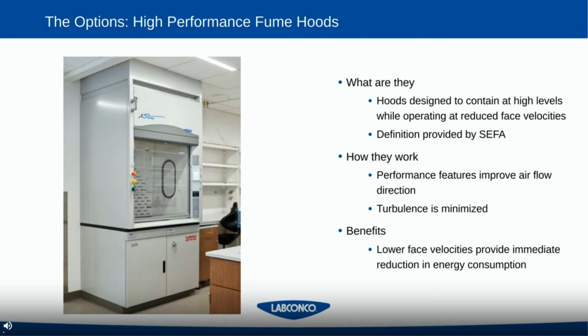Performance features like optimized baffles, which are at the back of the hood, which direct the hood airflows directly away from the user's breathing zone. They utilize airfoils, which are for smooth air at the bottom of the opening. There's curved profiles on the sides and tops of the fume hoods, and everything is designed so that air is very smooth as it enters the face of the hood. There are many other types of performance features on these hoods, but the ultimate goal is to minimize turbulence. Turbulence in a fume hood means potential loss of containment, and that just will not do.